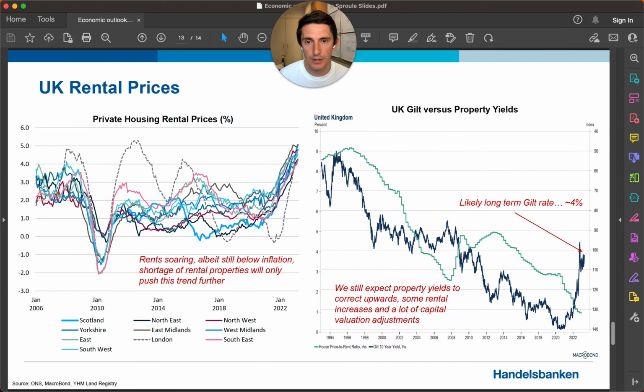Okay, UK rental prices. On the left, we can see, particularly here, rents are soaring, and any private landlords will have seen that in their local area. Although these increases are less than inflation, so they are soaring. It's obviously in the headlines a lot, but it is less than inflation. There's a shortage of rental properties, and that will only fuel this even further.